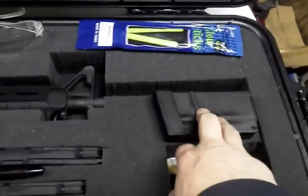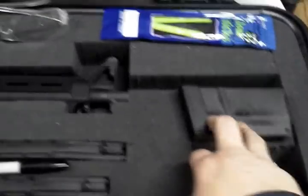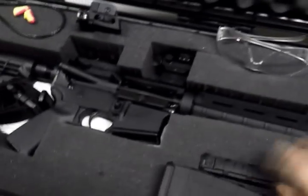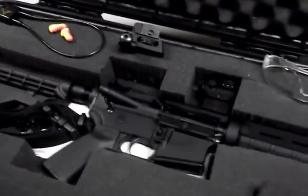Of course, the gun came with a 20-round Moldmasters magazine. For Maryland, 20 is the legal limit for buying and selling. Now then, as you can see, I also have a couple P-Mags, 30-round P-Mags. And people go, well, how are you legally owning two P-Mags, or is it illegal?